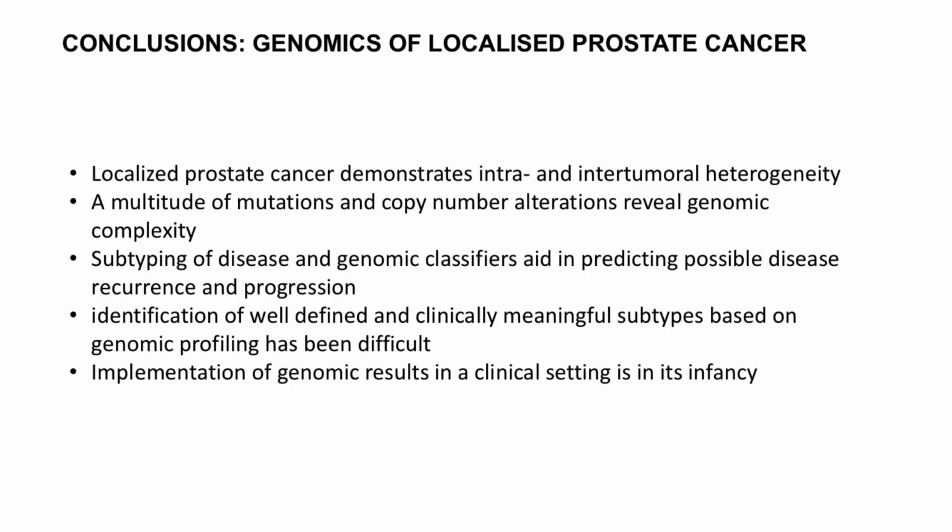But what does this all, in conclusion, say about localized prostate cancer? Well, localized prostate cancer demonstrates obviously a lot of heterogeneity. We've shown that not just with the pathological architectural studies that I showed back in 1994, but also with the genomic detail in the studies that I've shown after that. So intratumoral and intertumoral diversity within the prostate is prominent. There are a multitude of mutations and copy number changes and alterations that reveal genomic complexity, which I've also shown to a certain extent with the subclassification of localized prostate cancer through the TCGA.